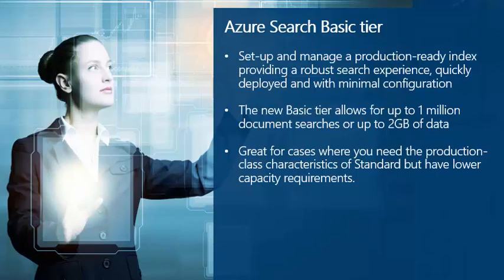Azure Search Basic tier goes into public preview. Now, Azure Search makes it easy to set up and manage a production-ready index, providing a robust search experience, quickly deployed and with minimal configuration. This allows a sophisticated search experience to be integrated into your web and mobile applications.